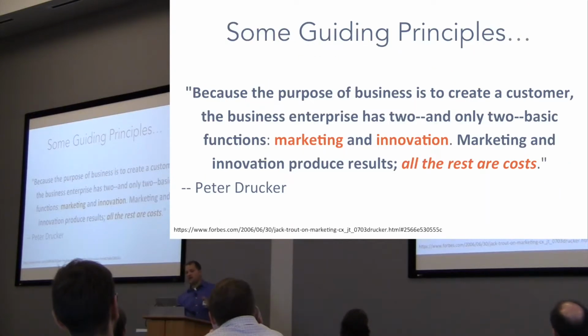So I want to start with a few guiding principles here. Anybody know who Peter Drucker is? Father of modern business. You would not have ever heard the letters MBA if this guy did not live. He was the father of business consulting, modern business consulting.